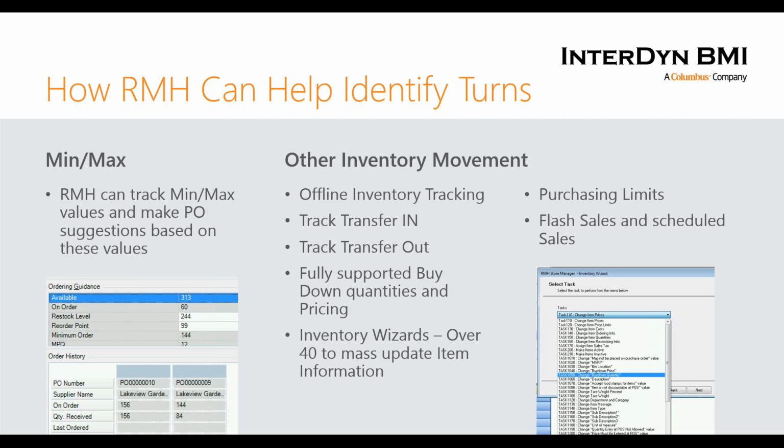information. So you'd be able to go in and set price limits. You'd be able to go in and adjust item quantities, and you'd be able to go in and in mass do buy down prices and buy down quantities and make changes. So the RMH software is going to help you manage your product. It'll help you manage your products in an easy and intuitive system. There's also purchasing limits, and you can schedule sales and have flash sales.